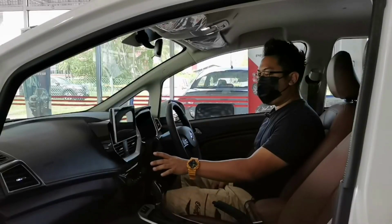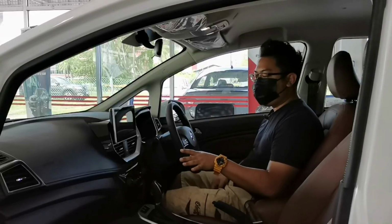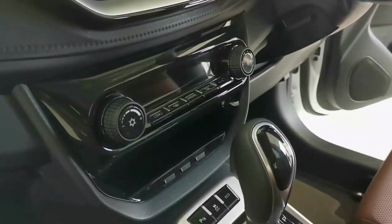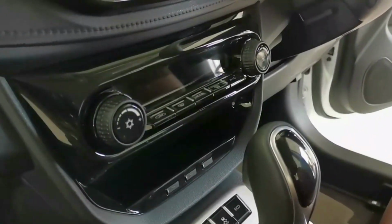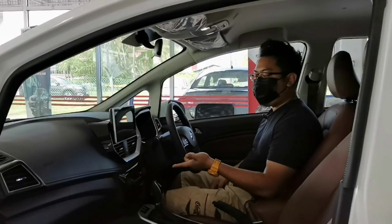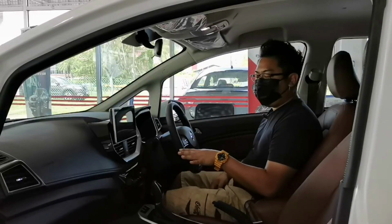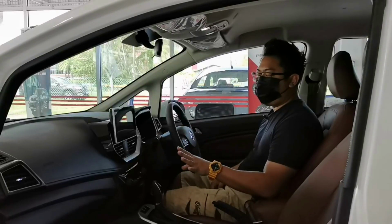Moving down a bit from the aircon, the new Persona now, just like the Iris, comes with this new digitalized design aircon switch. The previous car, as you remember, had a 3 rotary knob style. The new car now has this digitalized aircon. But mind you, it is still manually operated, it is not automatic, it's just that it looks really clean.